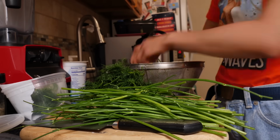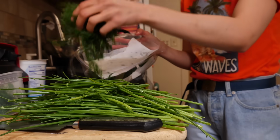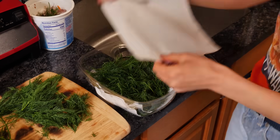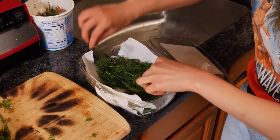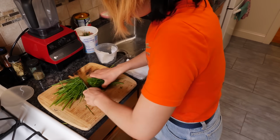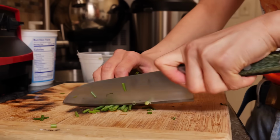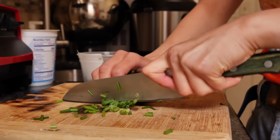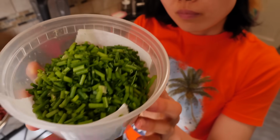My favorite way to store washed herbs is to line a container with some paper towels, nestle your freshly washed herbs in there, and then just layer it with paper towels as you need to wick away moisture, but to also not dry them out. To make using these herbs as painless as possible throughout the week, we're just gonna give them a rough chop right now. The fewer times you have to break out the chopping board and clean it, the better and the faster it goes.